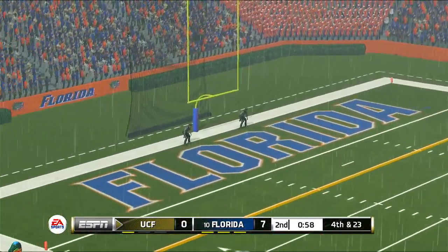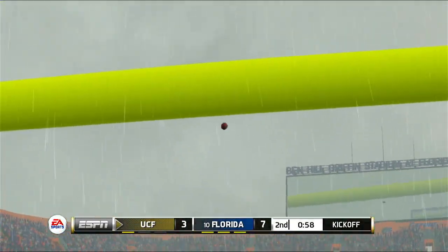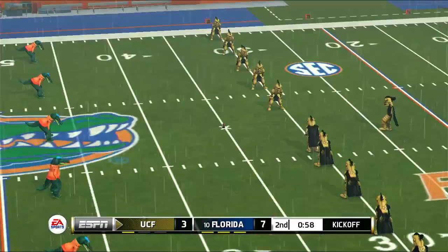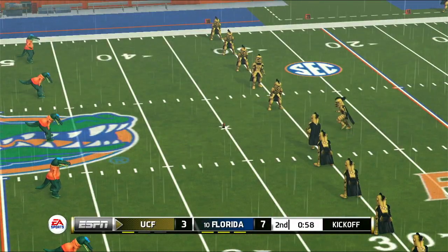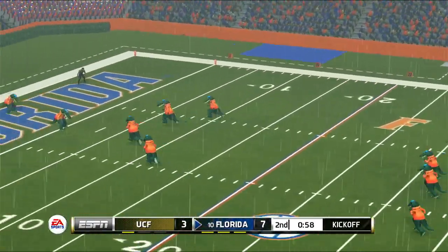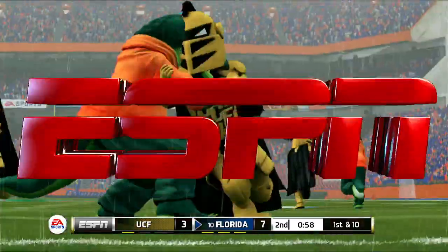It has the distance, and he just drilled it from long range. Central Florida to kick. Excellent kick. This one's going to be down in the end zone for a touchback.